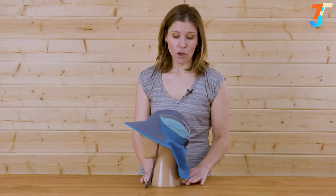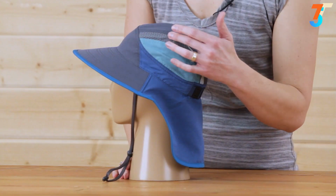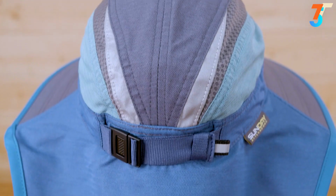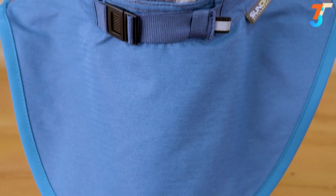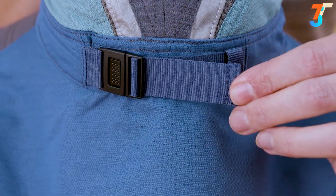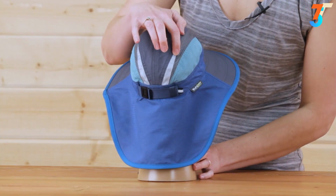Turn the hat to the side, we can see that we have these great wicking mesh panels to help keep your little one cool while playing outside, and a long cape in the back to help protect little necks. The adjustable sizing grows with your child, while the reflective details help add visibility in low light conditions.